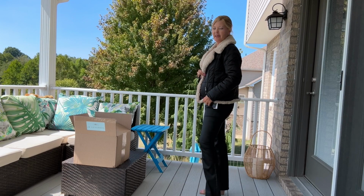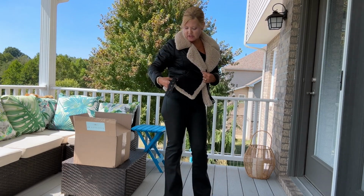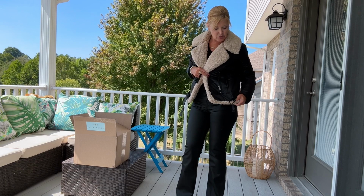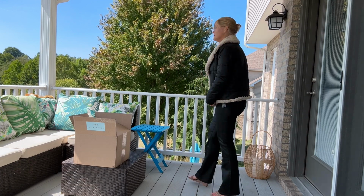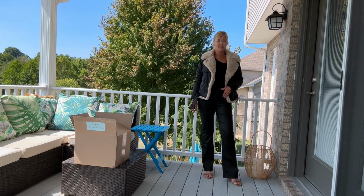I love it. So it does have this little belt here, but the nice thing about it is that it is stitched. So you don't have to worry about it coming out of a belt loop and falling out. It's stitched. So if you want to leave it hanging open, you can. If you want to close it, you can. It is all Sherpa on the inside. Feels so nice on. Looks great with the coated pants. It would look really great with denim.